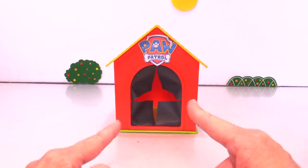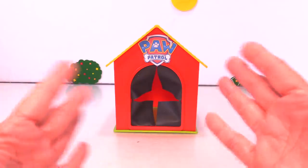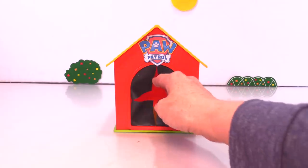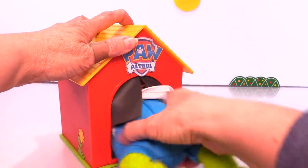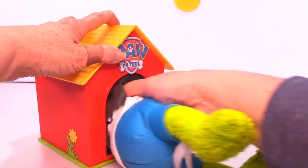Is there a frog in this doghouse? What is going on? That's something I've never had in the doghouse. Let's see if it is a frog. Wow, guys, whatever inside, it's really tight. Oh, we got two legs. Is this a famous frog in here? What is this frog doing?